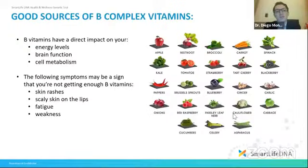Good sources of B complex vitamins. This is present in many natural products or goods. And this will have a direct impact, as I told you, on your neurological system. What does this mean? It's going to involve energy levels, brain function, cell metabolism. It's also involved in the connection between neurons and cells. It has the electric impulses.